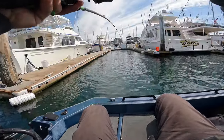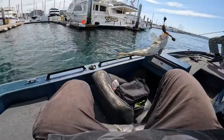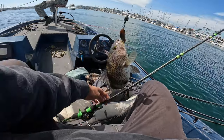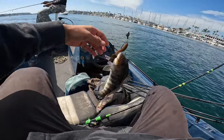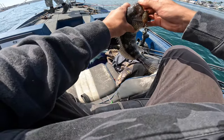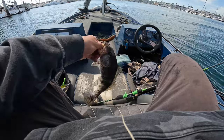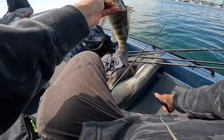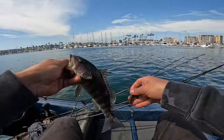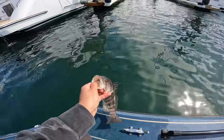Here we go. Little guy on my custom little swim bait I made. Nice. That's what I like to see. Dude, he does not want to open. All right. Glad I made these swim baits. Nice little guy. Appreciate you, bud. Catch you later.